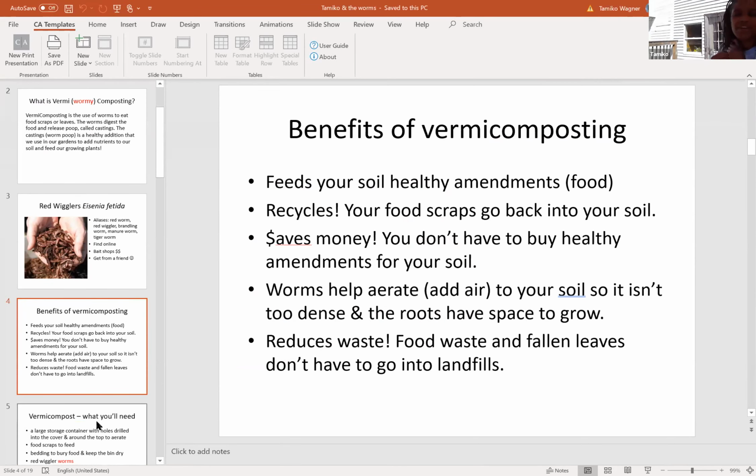Some of the benefits of vermicompost are no different really from composting generally, right? It's adding a healthy amendment to your soil. This is a rapid recycle method that you control entirely. It's saving you money. Again, you don't have to go out and buy healthy amendments for your soil. The worms, similar to if you've seen an ant farm, are moving through your soil and creating air passageways and giving roots a place to grow and keeping your soil from getting too dense. And yeah, it's reducing your waste. None of that is going into your trash.